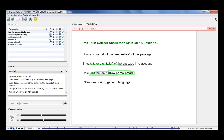Okay. What would be too narrow here, given the 3 paragraphs that we read? What would be too narrow? These two, by the way, kind of overlap. Anything that doesn't cover all the real estate is by definition too narrow. Okay. Yeah, focusing just on the work on the villagers.